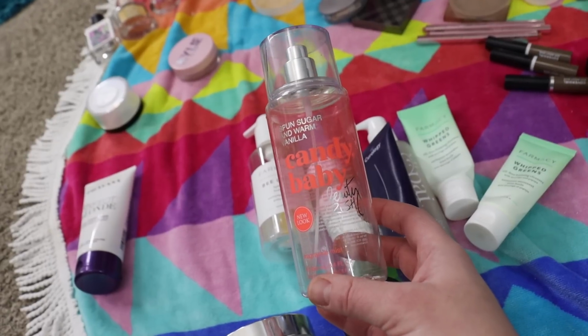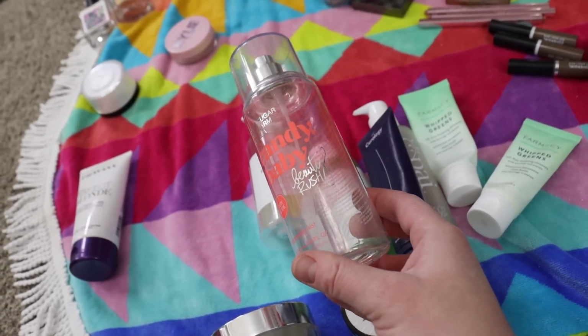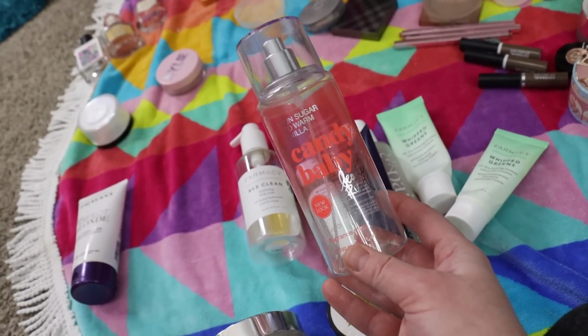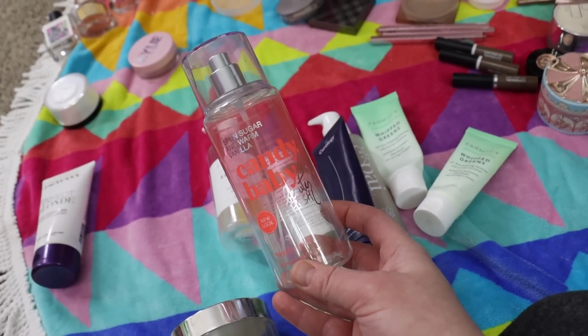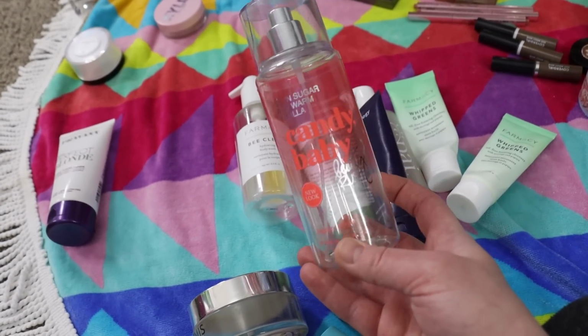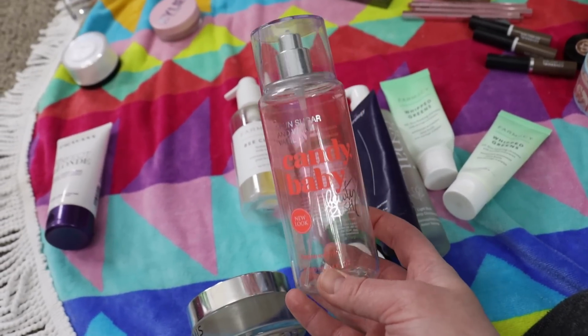So this is from Victoria's Secret, the Candy Baby Beauty Rush line, which I think they've discontinued. This is so lovely. I spray this on me, and this is maybe 12 years ago. That's how old this product is. And I found it and I just wanted to use it up, and nothing had changed about the formula or the scent. So I just used it up, and I have another full one of these, but it's bizarre the memories that I get when I spray this.